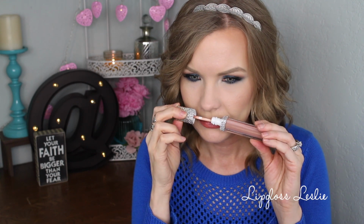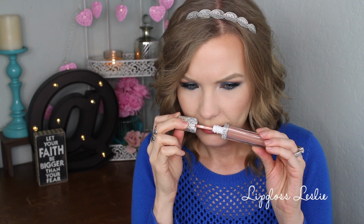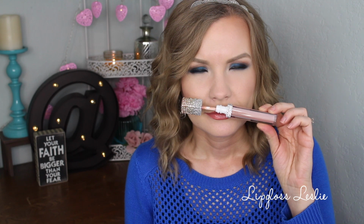Now the gloss has an interesting scent. You guys know I'm really weird about scents and figuring out what am I smelling. So at first I thought kind of nutty. And yeah, it possibly is a little nutty, but then, and this is going to sound so weird, I thought butter or buttered popcorn. Yeah, that's what I smell.